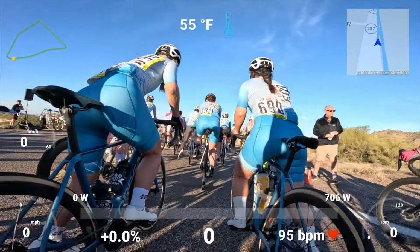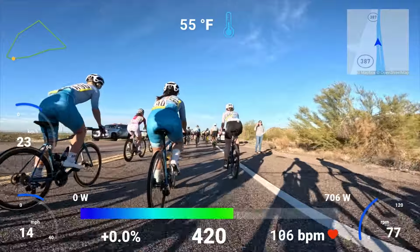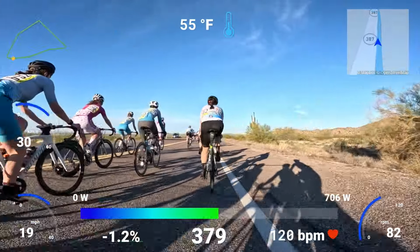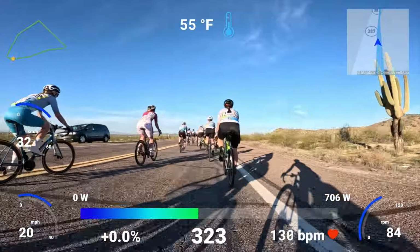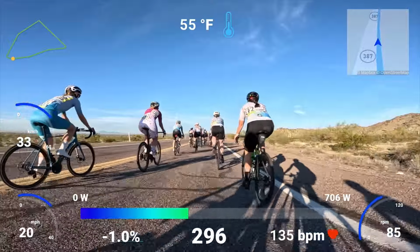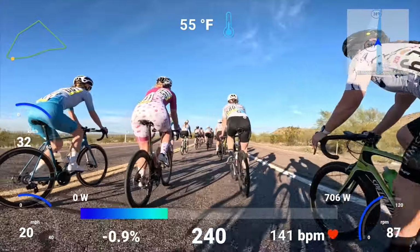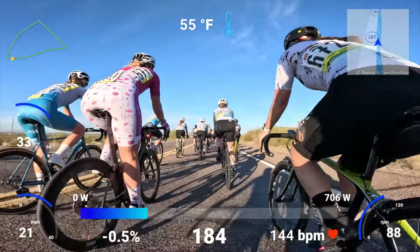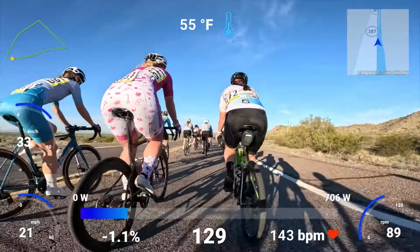So we're going to get straight into some racing now. This is the second day of Valley of the Sun. This is the road race. It's a 46-mile road race, at least in the category that I was in. Some of the other fields do a little bit more, 60, 72, 80. I don't know if the pros did 90. I can't remember, but it was significantly more than we were doing. And 46 felt plenty hard.